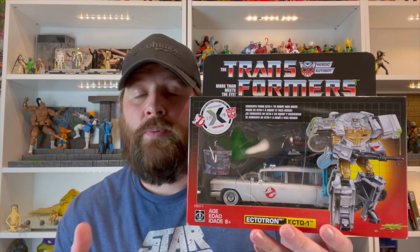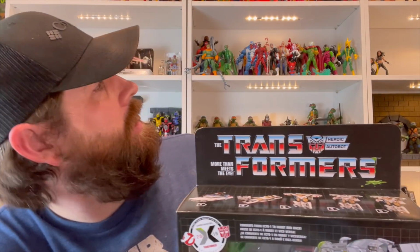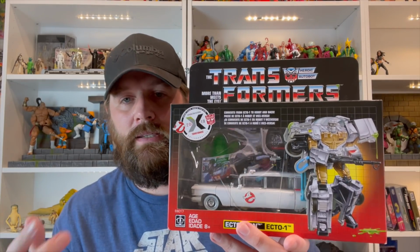This will go really, really nicely with my Optimus Prime MP10 Ghostbusters collaboration, which I have up here on the shelf. I don't think you can see it right now, but when I do a room tour, which I hope to do sometime soon, you'll be able to see it. But really happy to pick this up from Doc's Basement.